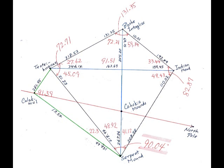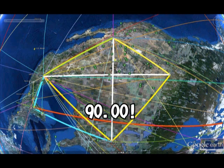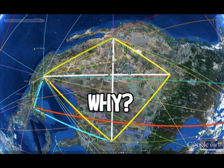Blythe Intaglios and the Cahokia Mounds and Serpent Mound are on the just same straight line. And the angle between them is just 90.00. This is very surprising to me because this is the first time I see a right angle like this on Google Maps. And these are angles, but these are sort of approximate angles. But here you can find 90.00 degrees from Teotihuacan to Serpent Mound up to Indian Head.